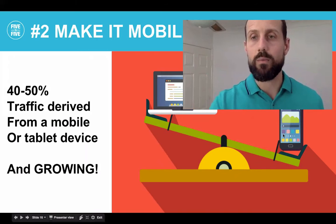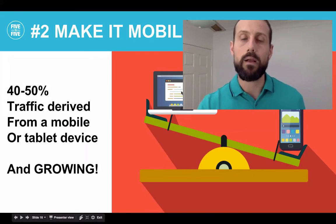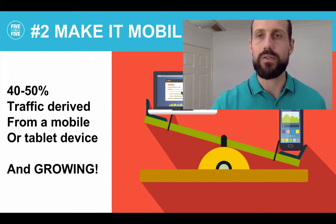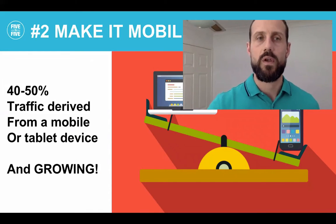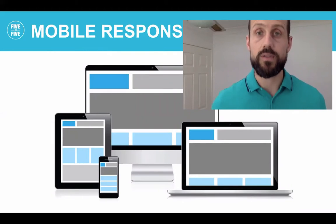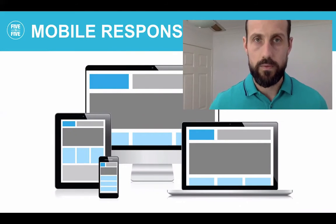So mobile will get to a point where it is outweighing desktop views. And that's going to happen really, really soon. Google are putting more and more emphasis on mobile display. So the way that we approach this is through mobile responsive design.